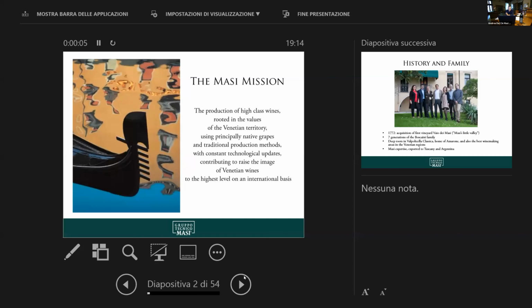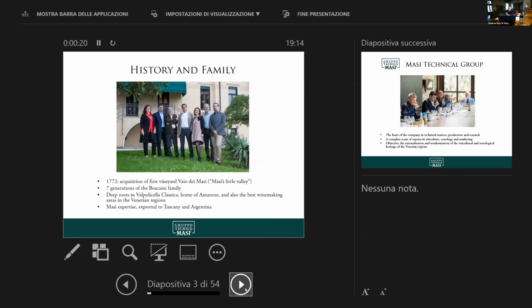Masi produces high-class wine. We try to make it rooted in the values of the Venetian territory, using principally native grapes. We are close to Venice and Verona in the Veneto region. Masi has been owned since 1772 by the Boscaini family, a seventh-generation family deeply rooted in the Valpolicella Classica, home of Amarone.